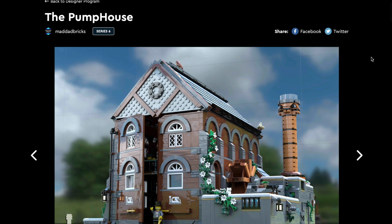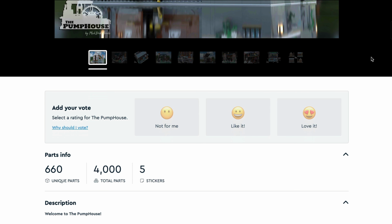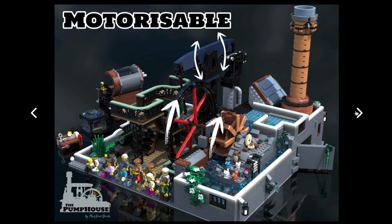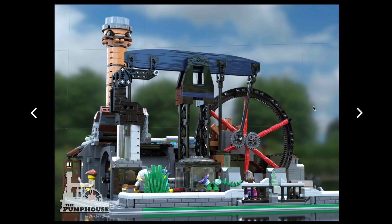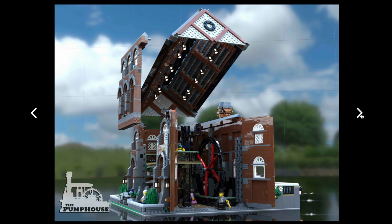Right then, the pump house, one that I covered in the buildings video that we did for Series 6 earlier in the week, 4,000 pieces, so it's maxing it out. I think it's fair to say that there are some builds which really split opinions. You get some which are quite generic. It doesn't really matter what kind of Lego fan you are. You like them enough to get them, but you're never really going to love them. And then there's things like this, which I can imagine for some people will bear very little attraction at all.